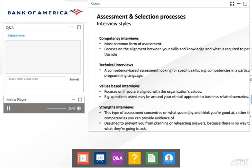Some examples of these questions could be, can you describe a time where you've worked well as part of a team to deliver a project? What was your role? What challenges did you overcome? And secondly, can you describe a time you have dealt with conflict? What was the scenario? What did you learn? And what was the outcome? So you can already see, based on experience, they're trying to understand in further detail how you would react in certain situations.